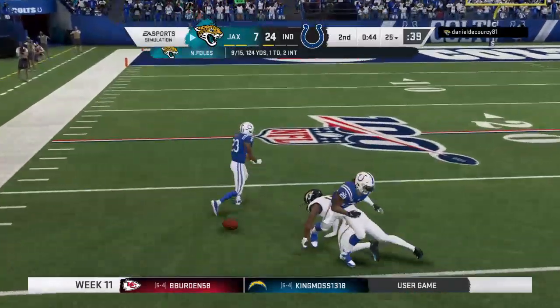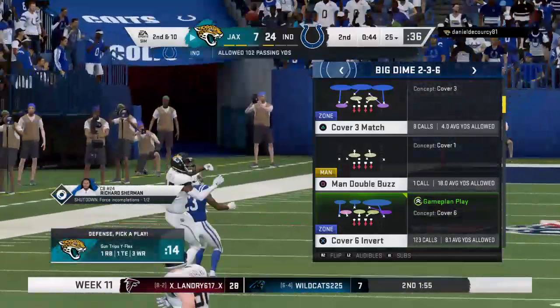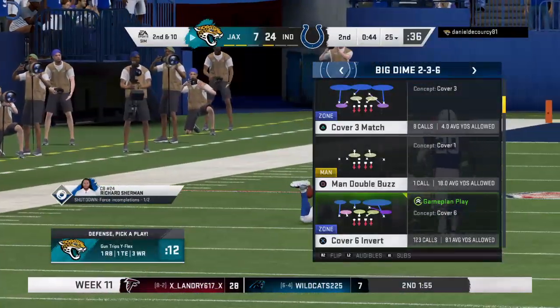But there's also something to challenging your offense right here. You know, hey, guys, you help dig this hole. See if you can get us out of it a little bit before the half runs out. Let's go make some plays.